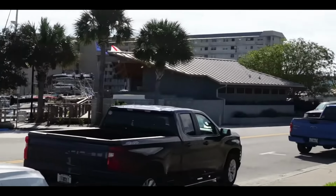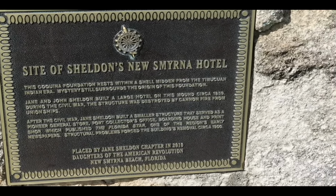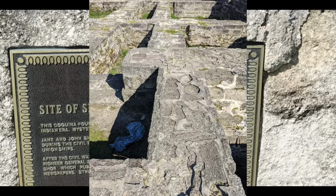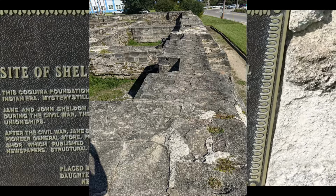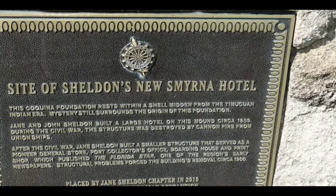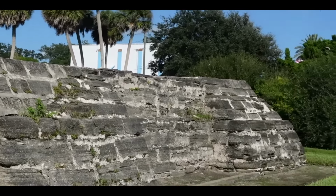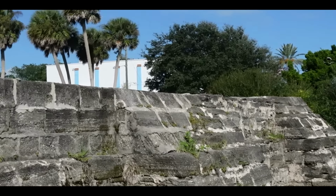Across the street from the marina and just down the road from the farmers market, this is the site of Sheldon's New Smyrna Hotel. This is the Kekina Foundation within a shell midden from the Timucuan Indian era. The mystery still surrounds the origin of this foundation. Interesting. So Jane and John Sheldon built a large hotel on this mound in 1859, which was destroyed by cannon fire from Union ships during the Civil War. So it was an old Indian mound. They built a hotel on it, and this is the Kekina Rock foundation of the hotel.